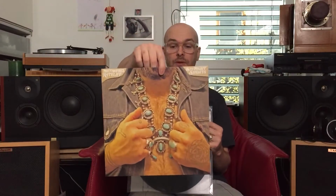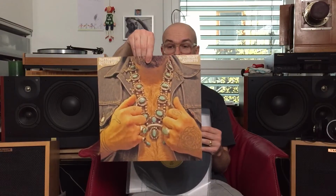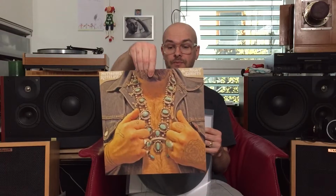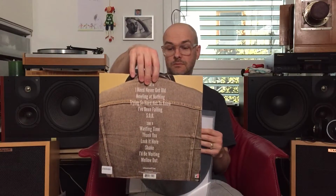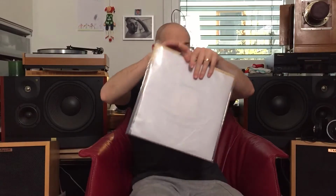So, what's next? Nathaniel Rateliff and the Night Sweats. I like his voice. Rock and roll, maybe with a southern touch. But also he has quite a unique voice, I think, and I like it. And this one is special.